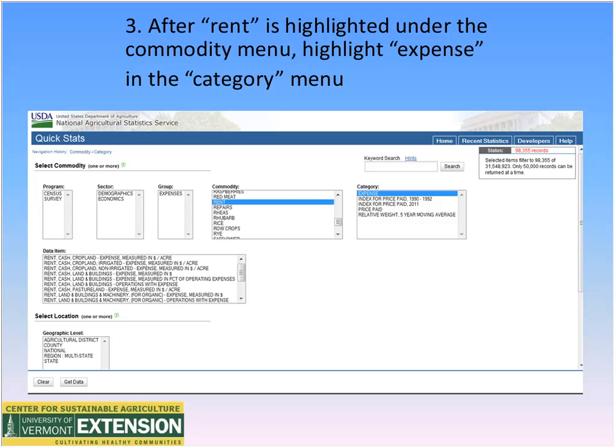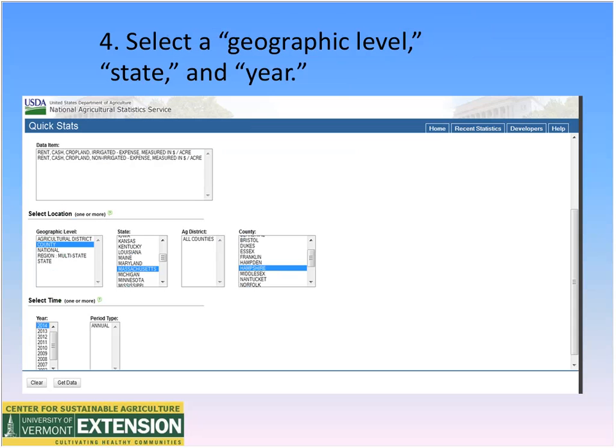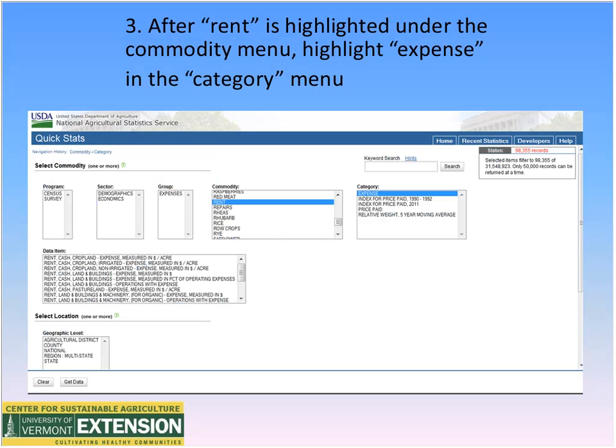And so once you highlight expense, well, let me back up a little bit here. You can see here I've highlighted expense, and then in the data item category, you can see all of those data items: the rent, cash, cropland, expense measured in dollars per acre, and so on. There's probably a dozen data items that popped up there after I highlighted expense in the category menu. Those are the data items for all geographic locations, all years, and so on. It's highly unlikely that NASS will have data in the particular county or state that you're looking for for all of these data items. So this is kind of a trick of the trade here.